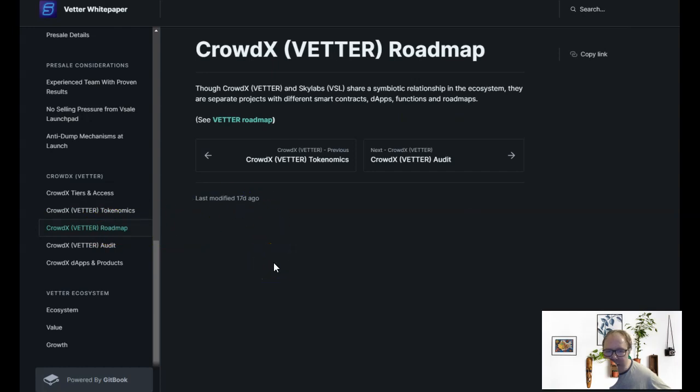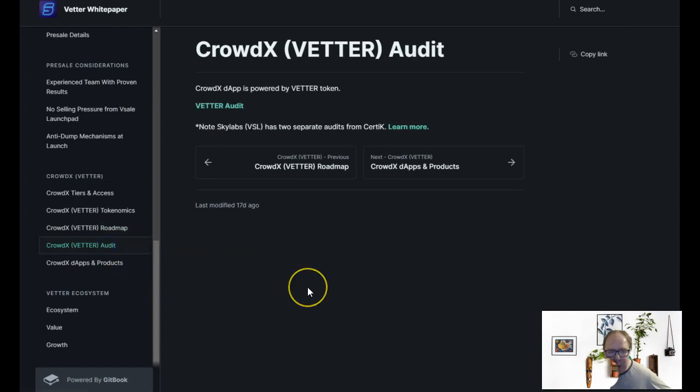The CrowdX Vetter roadmap. CrowdX Vetter and Skylabs VSL share a symbiotic relationship in the ecosystem. They are separate projects with different smart contracts, dApps, functions, and roadmaps. So see also the Vetter roadmap link, which will be provided. CrowdX Vetter audit. The CrowdX dApp is powered by the Vetter token. Note that Skylabs VSL has 2 separate audits from Certik, and you can learn more with the link.